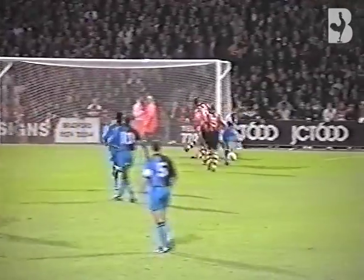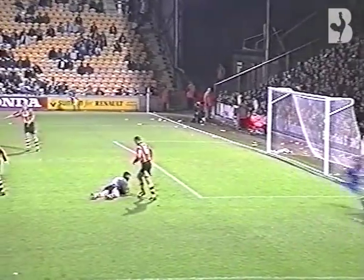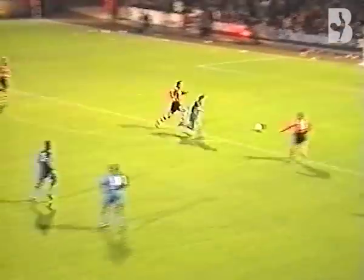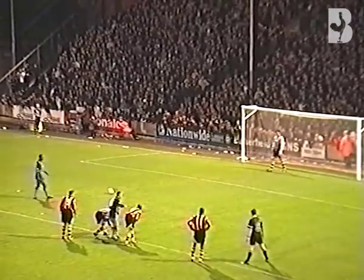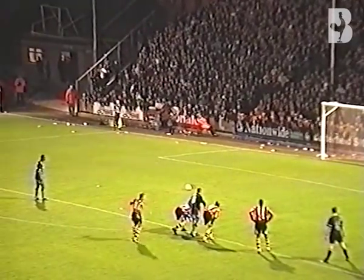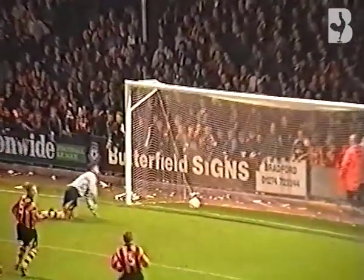Well, what is it? Is it a penalty? Oh, dearie me. Marco Sass has done this in the last couple of games. No need for it there. Another silly goal given away, another chance given away by Bradford. Walters versus Nixon. And listen to the crowd. Walters rolls it in.